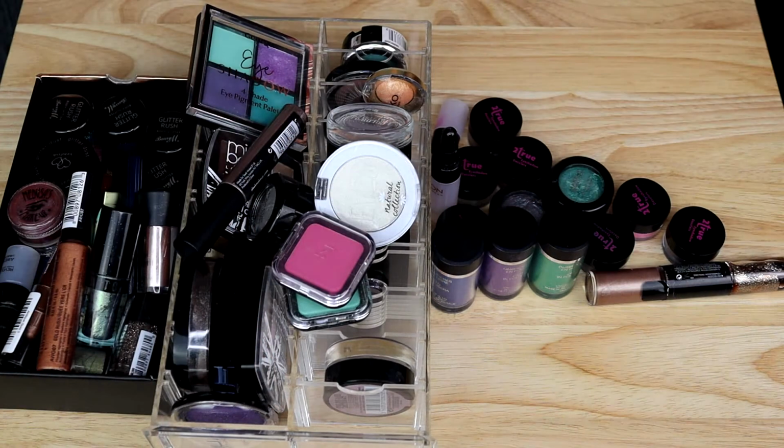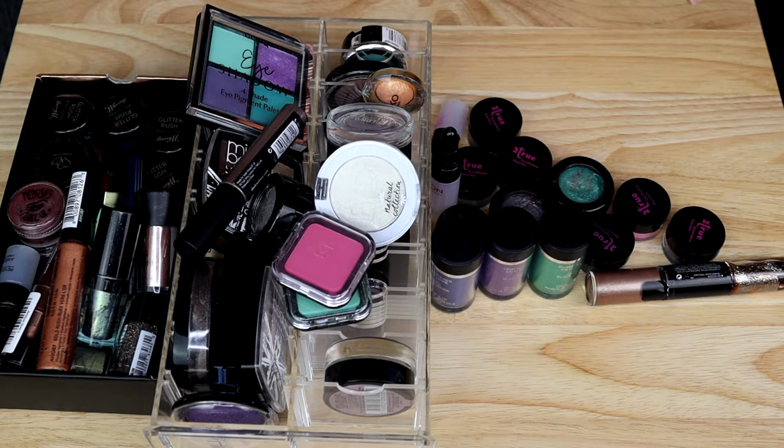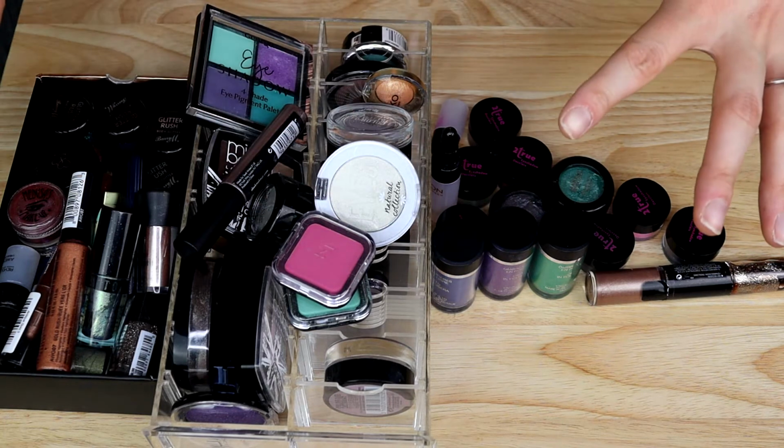Hello guys, in this video I'm going to be tackling single pigments, single eyeshadows, cream eyeshadows, glitters, you name it. I'm going to be tackling this today. Now, this isn't all of them, this is just the pile that I'm not going to be keeping, because I did want to put the other pile that I am keeping, because I know for a fact I'm just going to get really confused, and I believe it's definitely not all going to fit on here. So let's crack on with the ones I'm not going to be keeping.